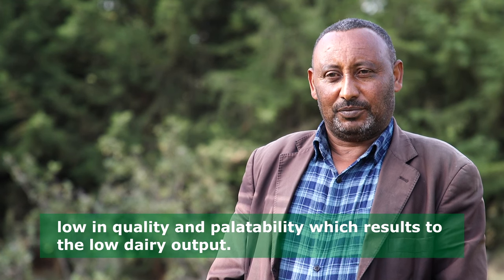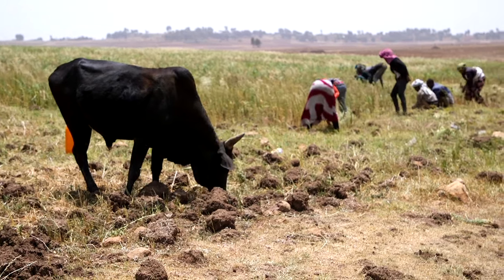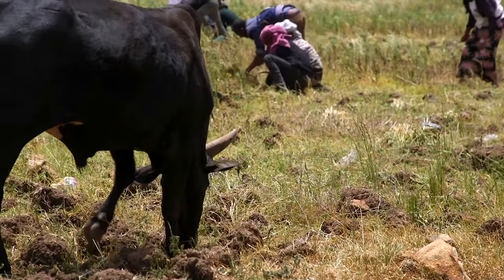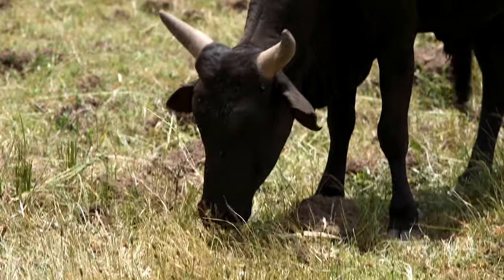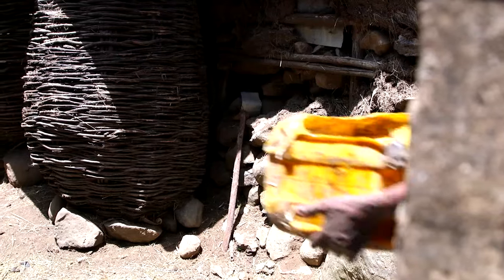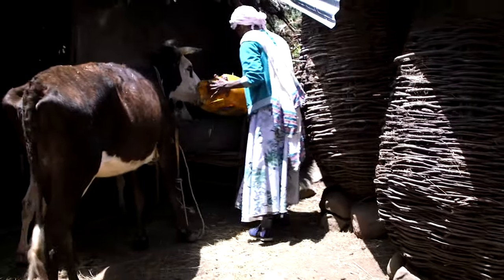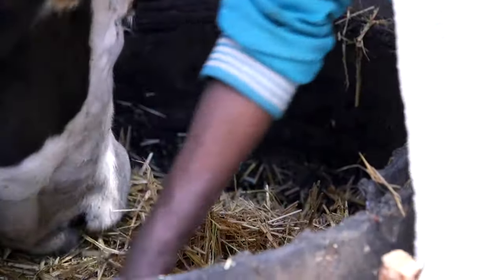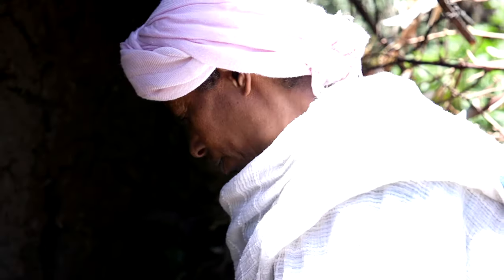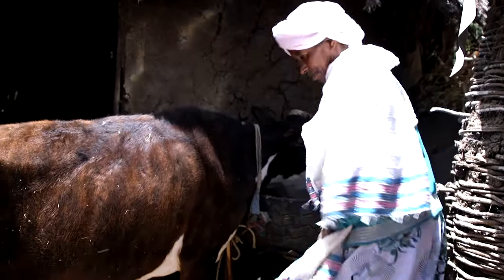In the crop livestock mixed farming systems of Ethiopia, crop residues are the main sources of roughages as feed for livestock. Even though farmers rely on crop residues to feed their livestock, the feed are poor in quality as well as low in crude protein, energy and digestibility and very high in fiber.